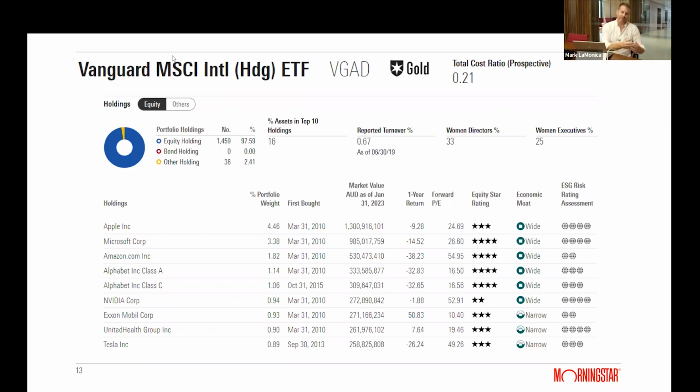It's heavily weighted towards technology. If you look at the S&P 500 dividend yield index, which is looking at the highest yielding shares, that was only down like 6% last year, compared to a 20% drop in the S&P 500, compared to over a 30% drop in the NASDAQ.